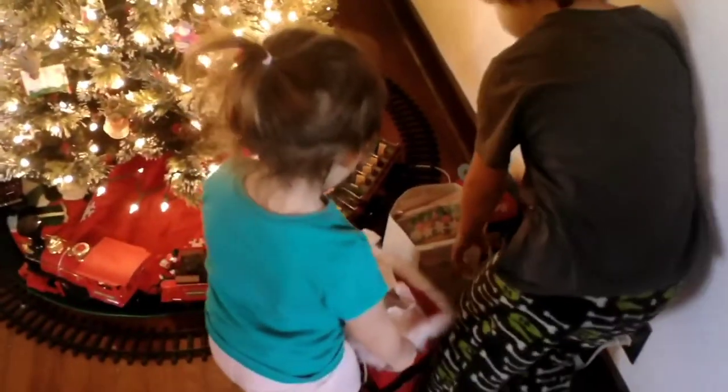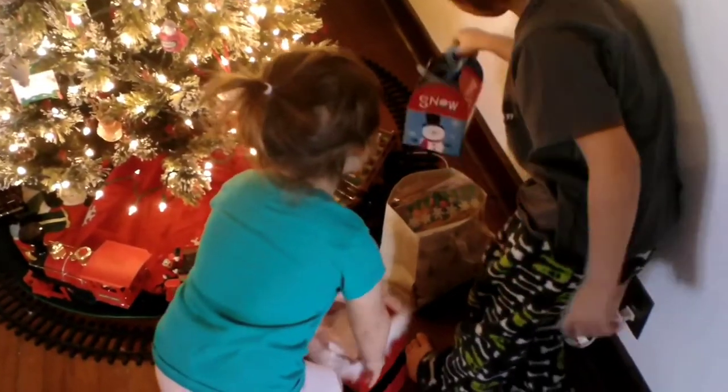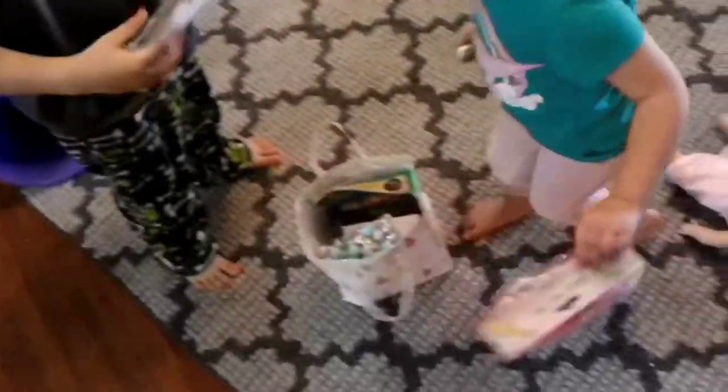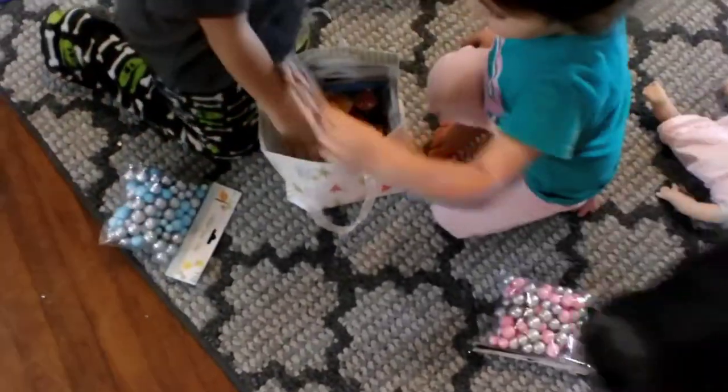I hope it's this guy. You got Forky. Let me see him. Nope, not that one. Is it? I think so. Nope, not that one. It's the bag. All right, what's in there? I hope it's not what I think it is. You got stickers, some little balls. Ornaments.